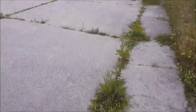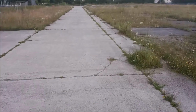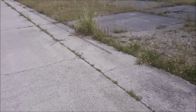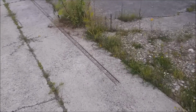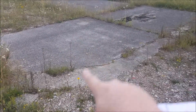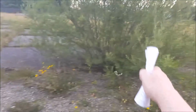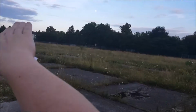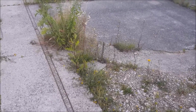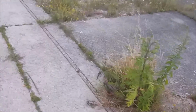We are now on that strip of concrete that we saw in the distance, and here is something quite interesting for you guys. That is like a rail for doors. Okay, so what you see right here is the inner foundation, the inner floor of a building or construction that was over this stuff. It was right above there, and this is the rails for the doors. These were side opening doors. All right, that's where we're at.